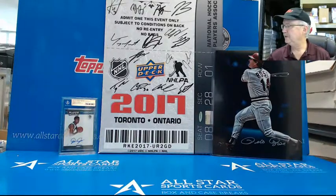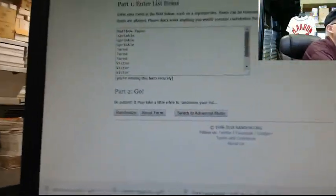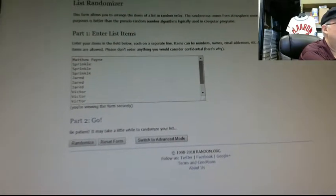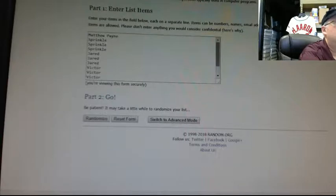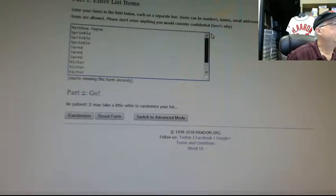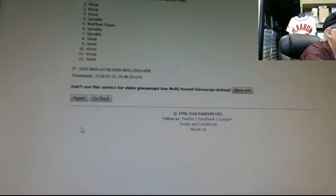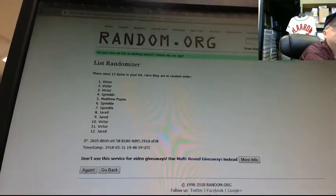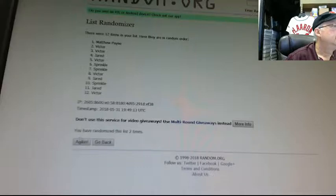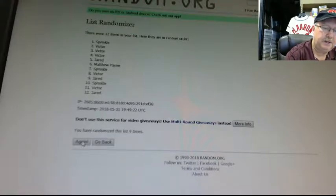The first is for the people who bought boxes, and they're pretty much in order. I had to group it a little bit, but they're pretty much in order by date. So we have Matthew Sprinkle, Jared, and Victor. Here we go. Let me adjust it slightly. On these, the one person who comes out on top goes into the final one. Good luck, 9 times. We have Sprinkle on top.